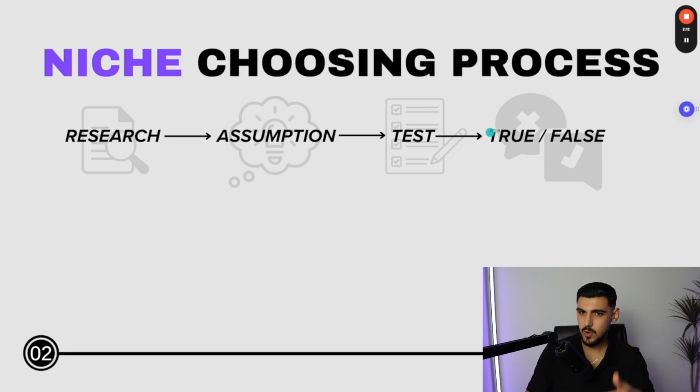And then if you get positive responses, then obviously that's a good sign and you should double down on it. If not, then you repeat the process. And there's nothing wrong with testing multiple niches at the same time, just so you can see which niche performs better than the other.